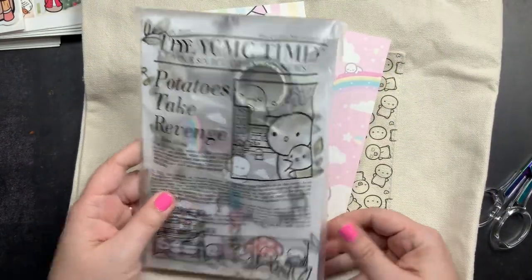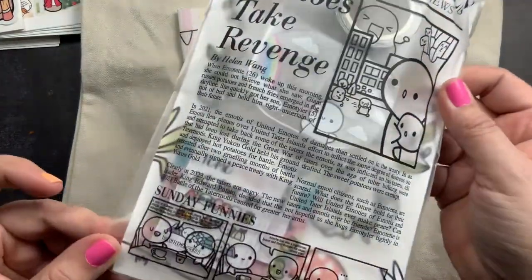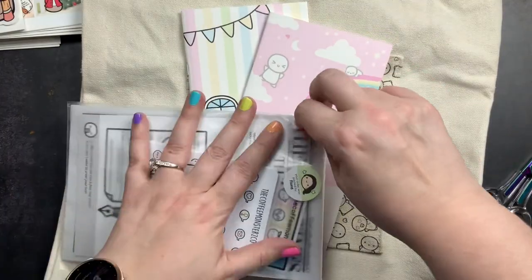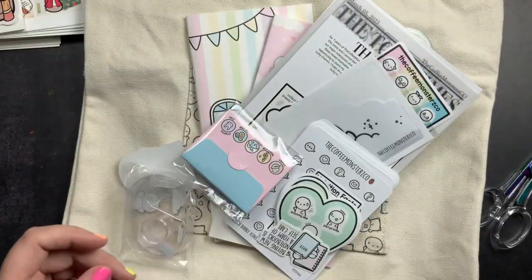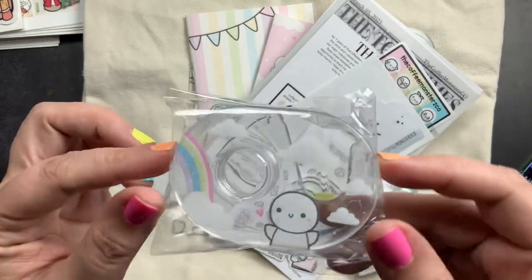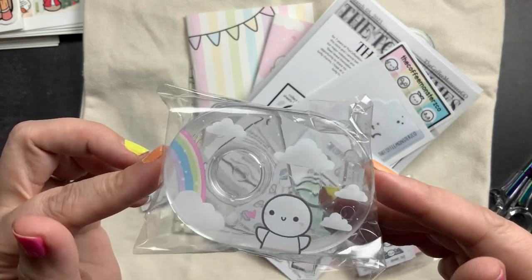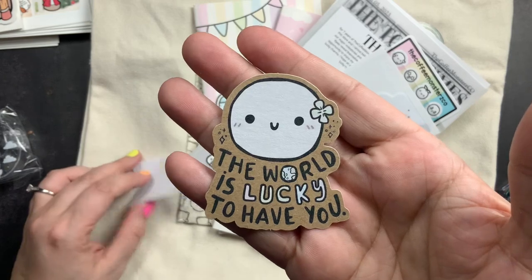And then this is the little package with my order in it. It's the TMC Times. It has a comic strip. It's like newspaper themed. I'm going to figure out a way to repurpose this. Scoot out of the way though for a second. Okay. So I got her little washi tape dispenser. And then I've got some die cuts.